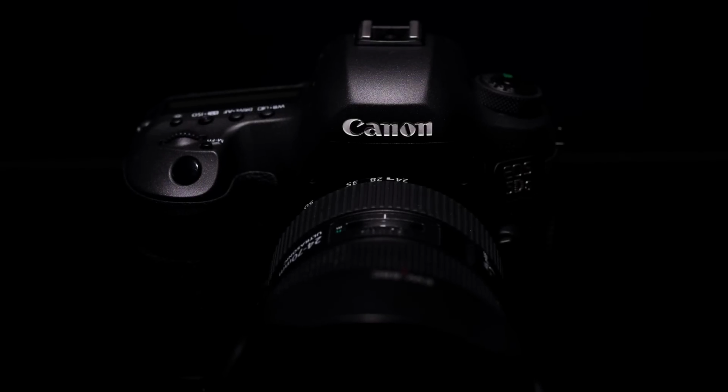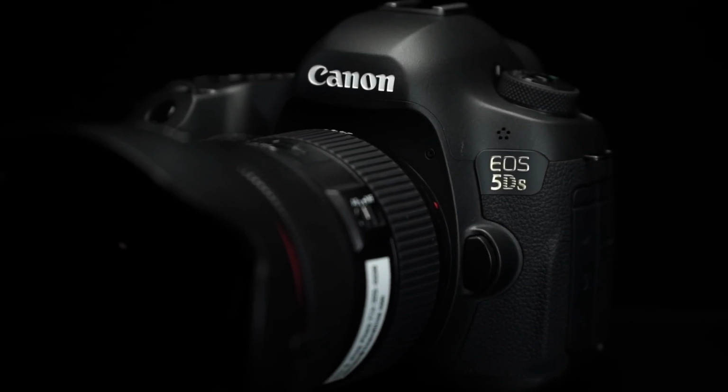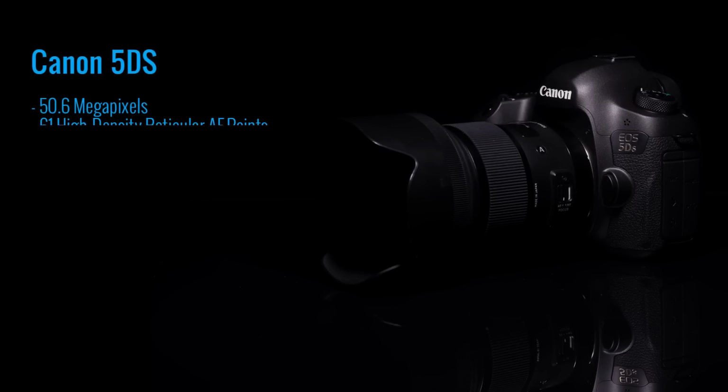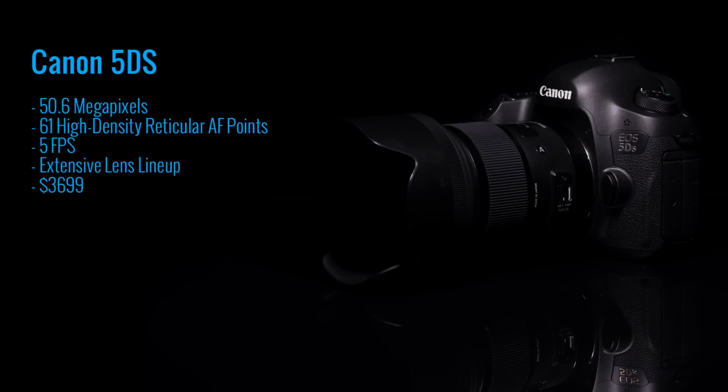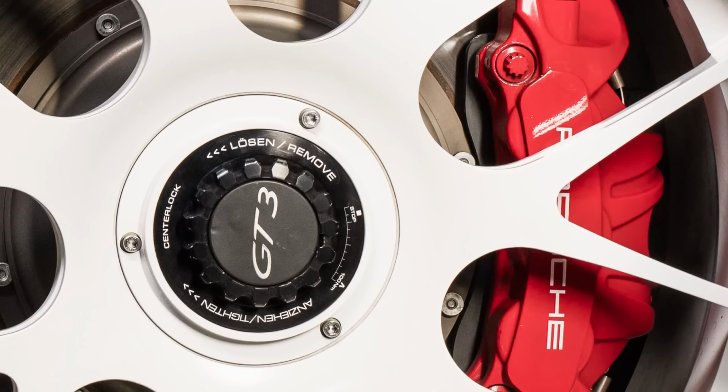The 5DS, on the other hand, is a bold, full-frame DSLR that has the resolution that approaches medium format territory. With 50.6 megapixels, 61 high-density reticular AF points, 5 frames per second, an extensive lens lineup, and a price tag starting at $36.99, it actually has more features and value than most medium format cameras. This camera can capture enough detail for even the most prolific commercial shooters.